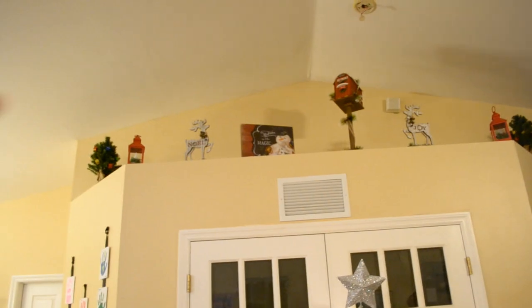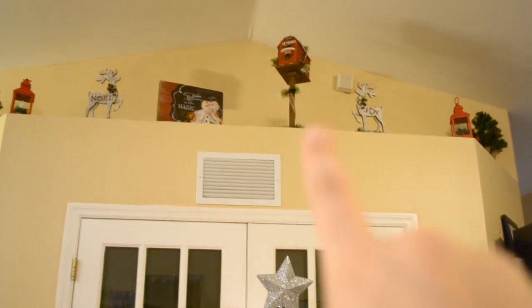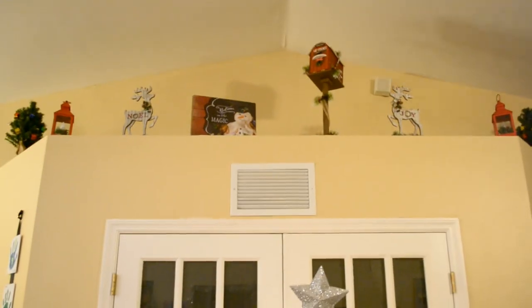So, first of all, my mom got those. Let me zoom in a little bit so you guys can see more. Those trees, there's two trees. There's two of everything except those two up there. All this stuff my mom actually got at AC Moore. We got a lantern on each side. We got Noel and Joy, that's what it says on the reindeers. And then we got Believe and the Magic, that's what the sign says. And then we just got a mailbox right there, which is for Santa's letters.